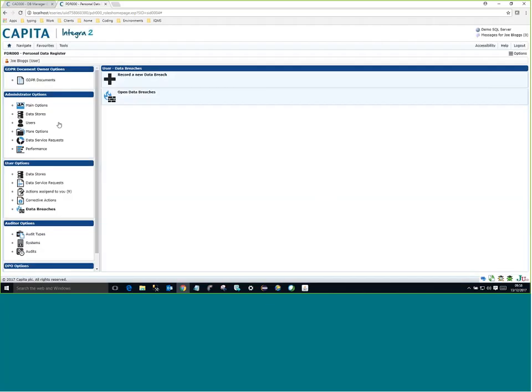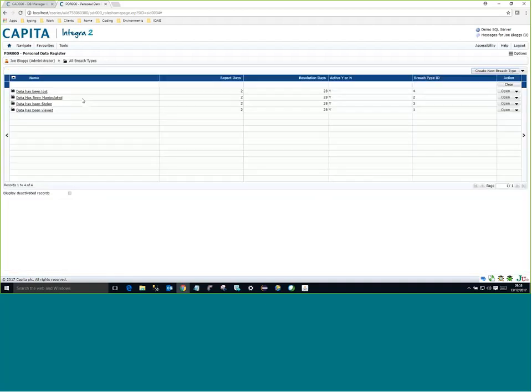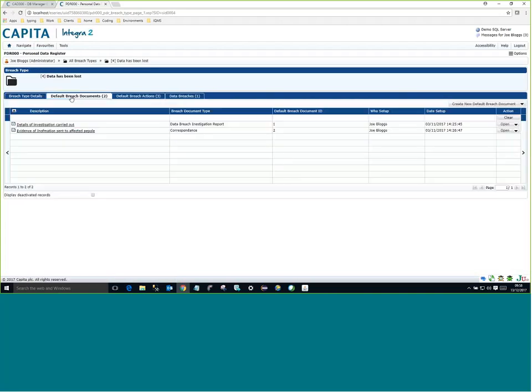But what we have done is we've allowed you to define, to get prepared for, data breach types. So we've got data has been lost, data has been manipulated, data has been stolen, data has been viewed. You can create these different data breach types. And if we go into data has been lost, what we can do there is say, right, if the data breach has been lost, there's potentially different documents that need to be filled in and completed for a lost data breach.